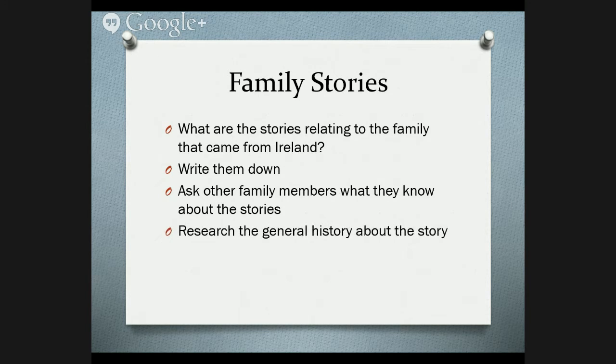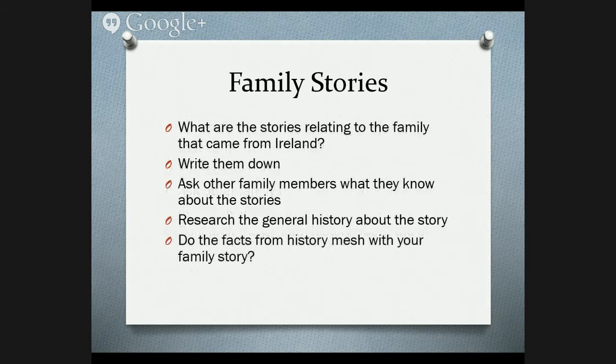And research the general history about the story. So go in and look at the history. Maybe there's something happening in history at that time. And do the facts from history mesh with your family story?